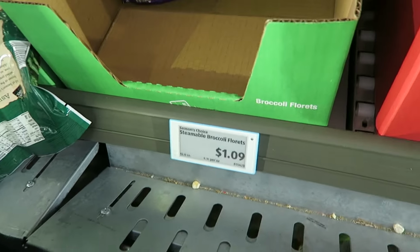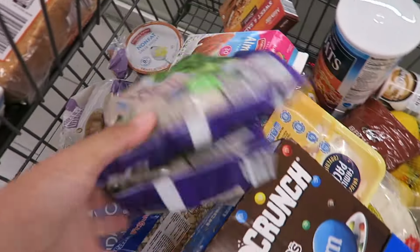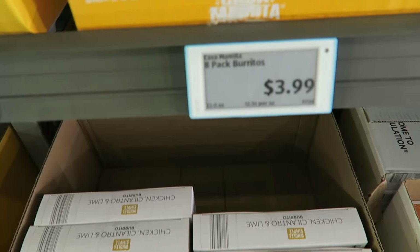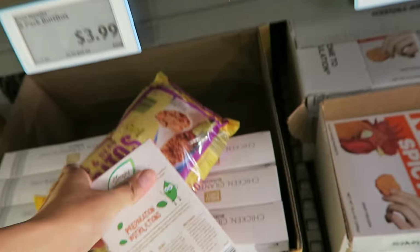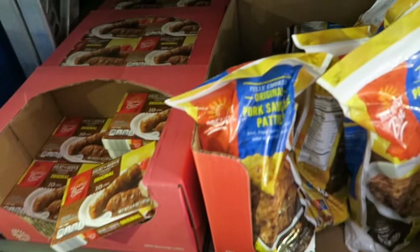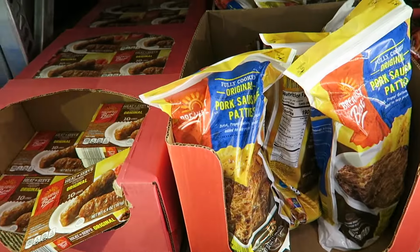Kids love broccoli with cheese, so I'm gonna grab a couple of those. Husband loves frozen burritos. My daughter likes the sweet potato bites. They're cheaper here. Usually I would get sausage patties from Whole Foods, but this bag is huge and it's cheaper, but it's pork. If it was chicken sausage or turkey sausage, I would get it.